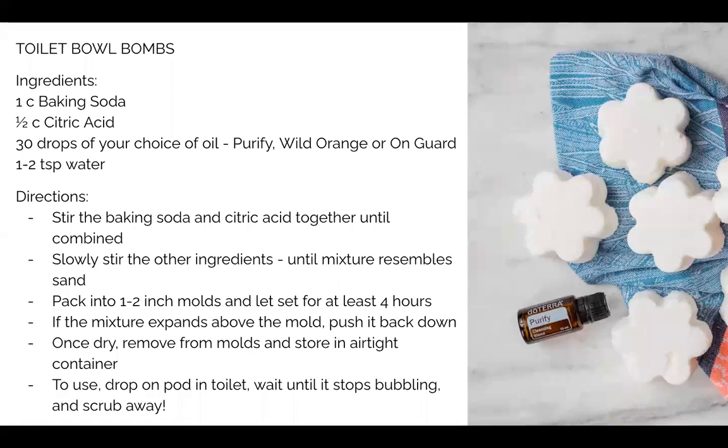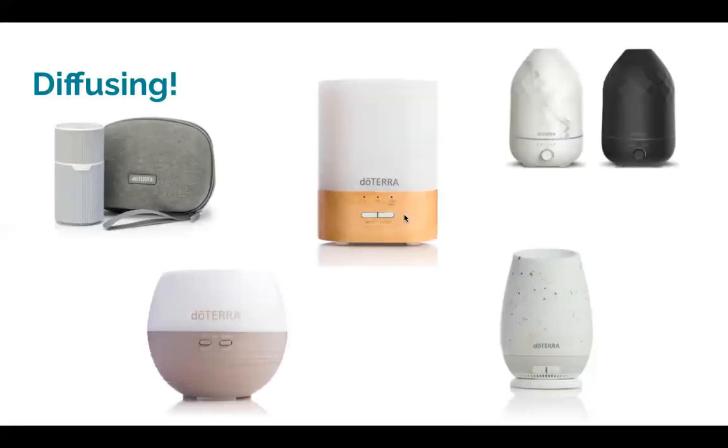You mix that up and you put it into the molds, the silicone molds. If you need to push it back down as it expands, go ahead and do that. And then once it's dry, you remove it and store it in an airtight container. I think my mom did this and kept it in a really pretty mason jar. You can even make it a really fun and pretty thing, or a gift. You can give them to me.